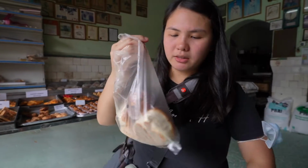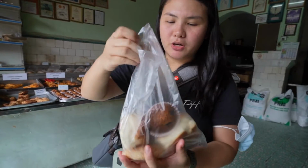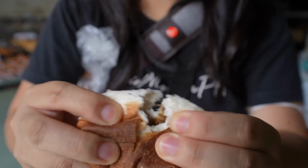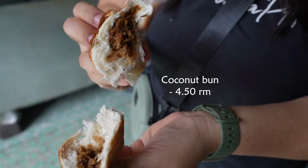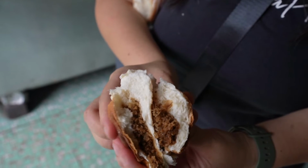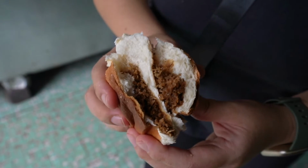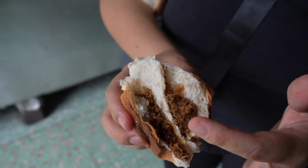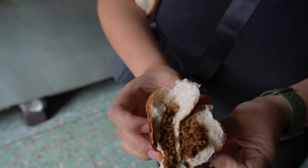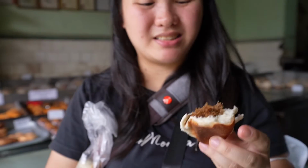Next, okay, I got their buns. So as recommended by the lady, let's split this open. I think you know what it is. It's the coconut bun. Look at that ratio of the coconut filling. I think this one is roasted. It's sweetish and the bun is so fluffy. Look at that ratio. Let's try it. In the Philippines, we call this pan de coco.